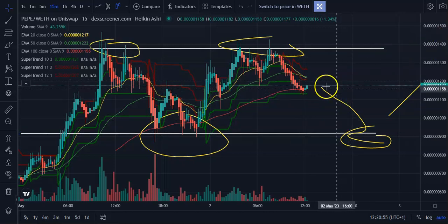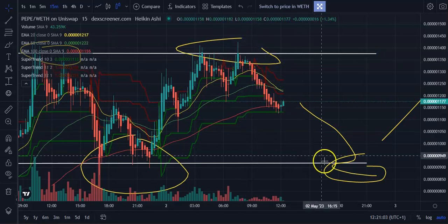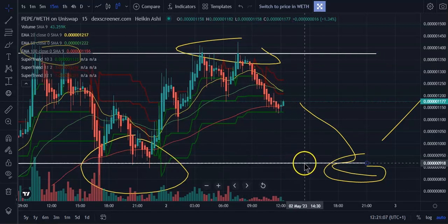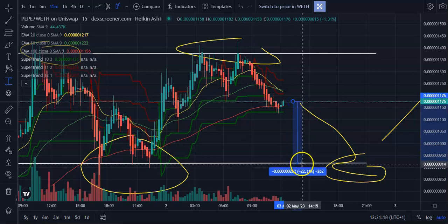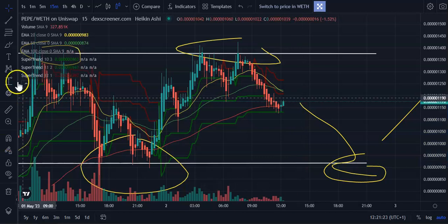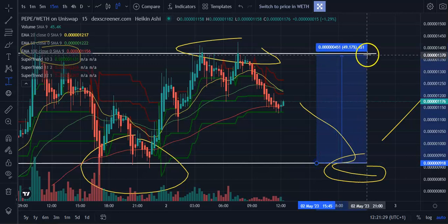We don't know. But I would wait, because if this is an inverted head and shoulders, okay, most likely the token will come all the way down here, retest it one more time, and over here we can catch the token at 0.60918, okay? So let's see how far we are. From here to here, it's about a 22% discount, so we're getting the token at a 22% discount, and if you buy from here to here, it will be a 49%, or let's say 50% profit, okay?